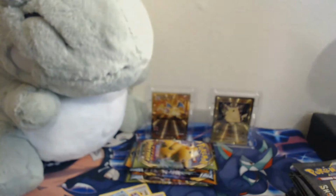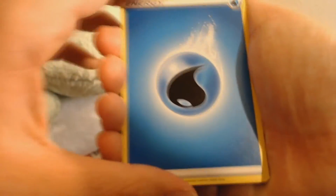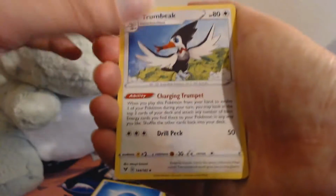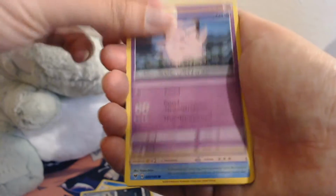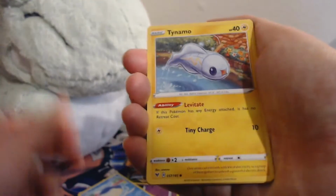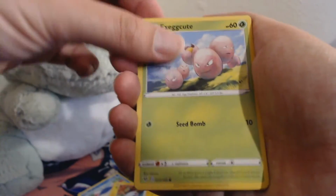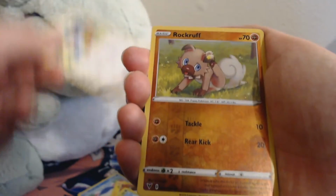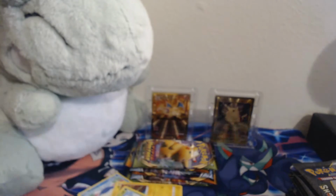It's Vivid Voltage time. I do have most, if not all, of the regular cards in Vivid Voltage, but I definitely don't have Fat Pikachu yet. At least I don't have Vivid Voltage's Fat Pikachu. We're definitely looking for that. Trumbeak, a lady, Crocodile, Clefairy. Oh, I love Wimpod. I thought he was a little yarn dude, but he's just a nice drawing. Put some eggs down the hill, reverse holo dog, and just another crocodile.